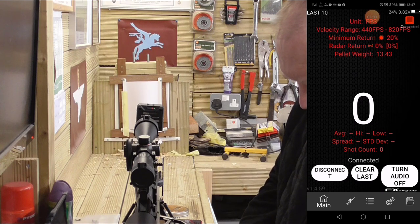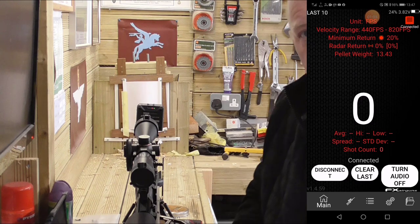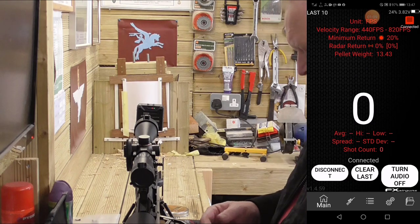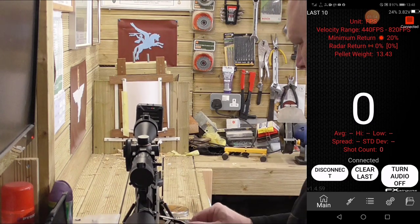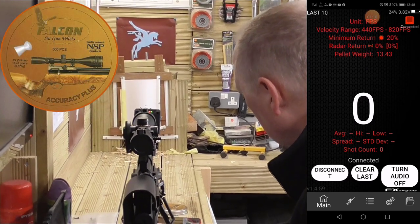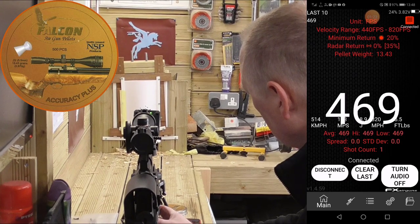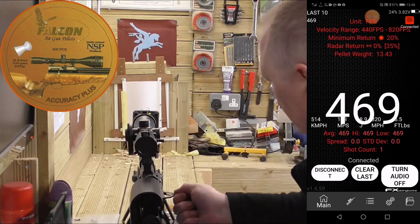So I'm going to fire 14 shots through each, because the Hatsan Galatian is a 14 shot rifle. This one's only a 10, so we'll get what we get. See if this records. 469. Yeah. Not very high reading.